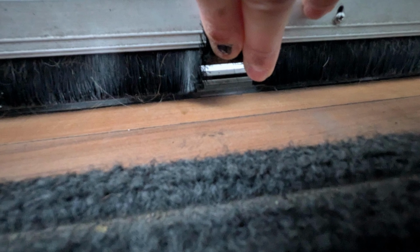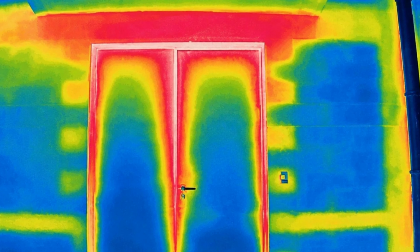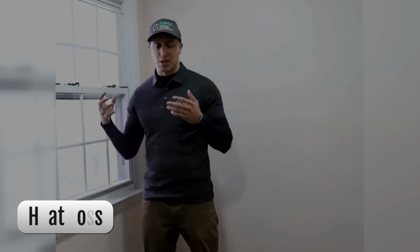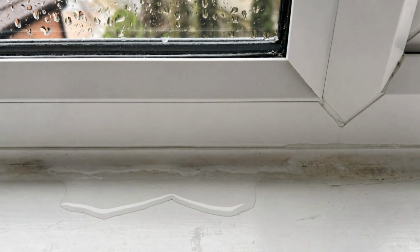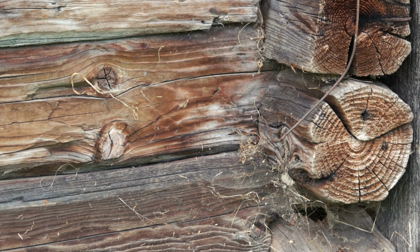Don't forget the door thresholds either, because just as much heat is often lost there as at the windows themselves. A damaged seal not only lets heat escape and cold air in, but in heavy rain, it may also let water in, which then seeps unnoticed into the masonry and causes damage there over months.